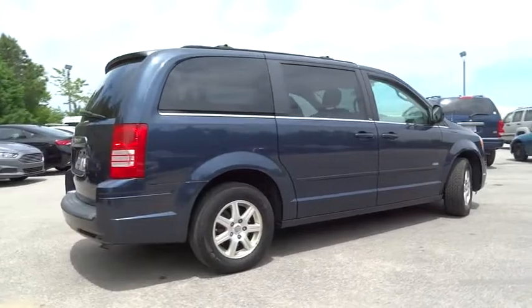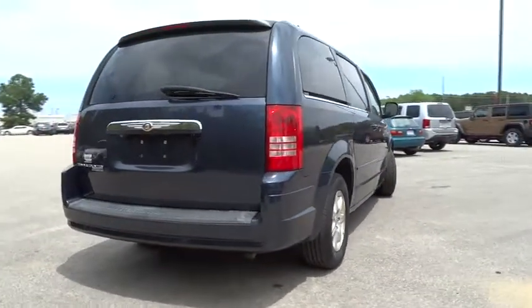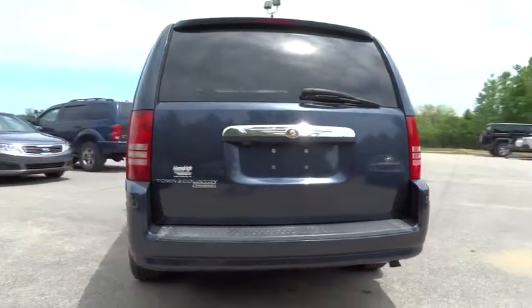Seat 7 comfortably and choose from stow and go seating or the innovative swivel and go seating, and is priced below $15,000. This vehicle has less than 90,000 miles.